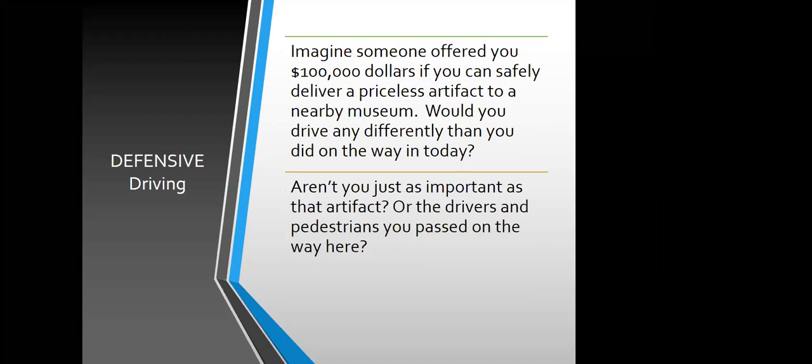So when you consider how defensive your posture is behind the wheel, imagine if somebody offered you 100 grand if you could safely deliver a priceless artifact, and would you drive differently then? Sure you would. And aren't you just as important as that artifact or the drivers and pedestrians you pass on the way there? Sure, of course you are. But we don't often look at ourselves in that way. I mean, I know I don't necessarily look at myself as a priceless artifact, for sure. But I bet your kids do. I bet your kids look at you like, what would they do without you, right?